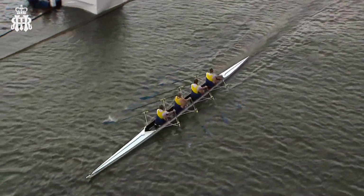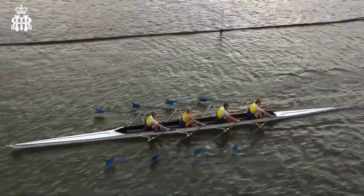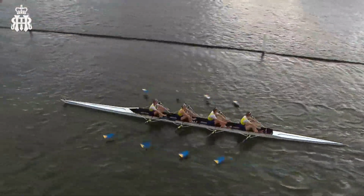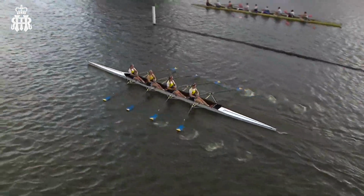I mean, these girls, the stroke pair, Charlotte and Harriet, incredible athletes, junior double champions at the National Schools Regatta and the Henley Women's Regatta. So more than enough pedigree, more than enough form, and they're clearly the front runners, the leaders in this quad, and sculling away now to what looks like it's going to be a pretty comfortable victory.